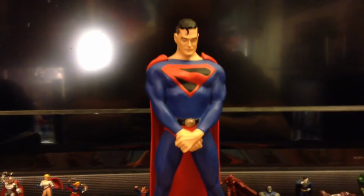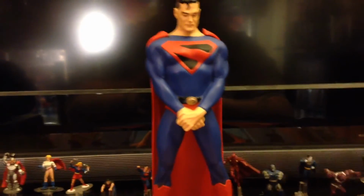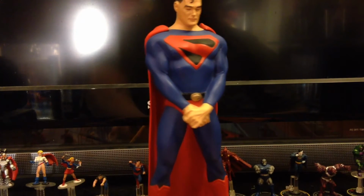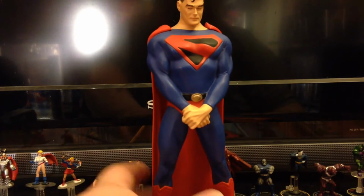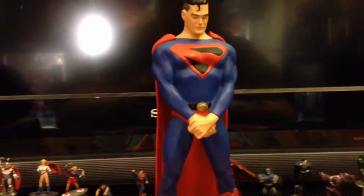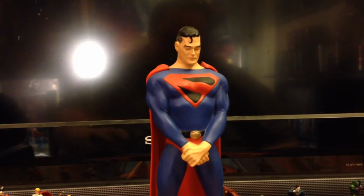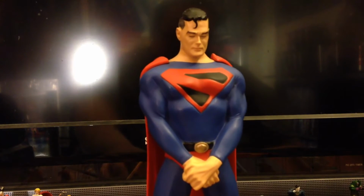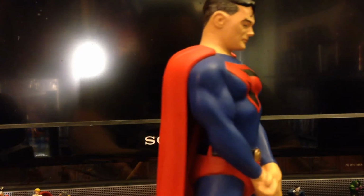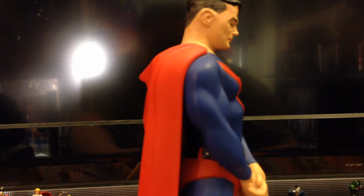So let's angle this down just a little bit. There we go. All right, and take a nice look at the statue himself. I'm still not happy with that angle. Sorry, guys. All right, there we go. As you can see, it's an amazing sculpt. You can see that little bit of a double chin I was talking about there.